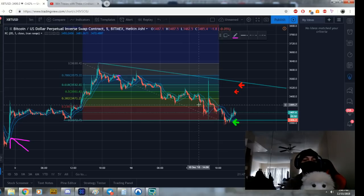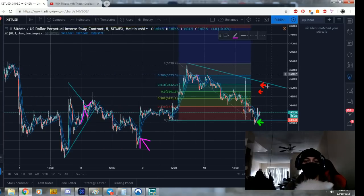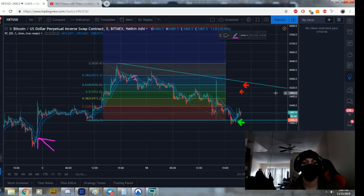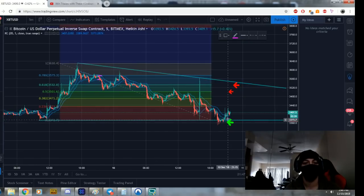Now, as far as right now, we have our triangle trend drawn out. We're on the 5 minute. We're using the same indicators and everything I told you guys about yesterday. Our target entries. So we actually just exited down here.